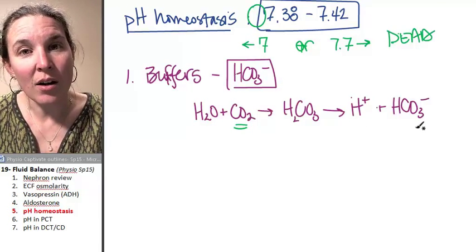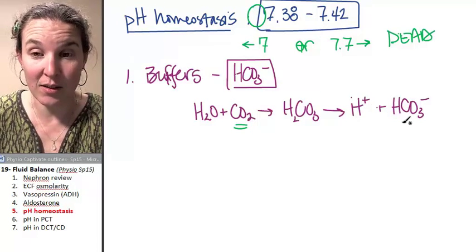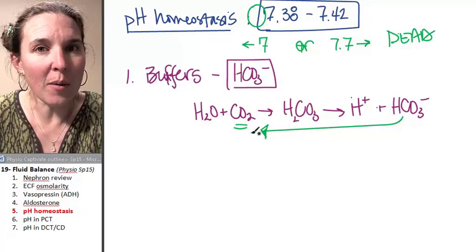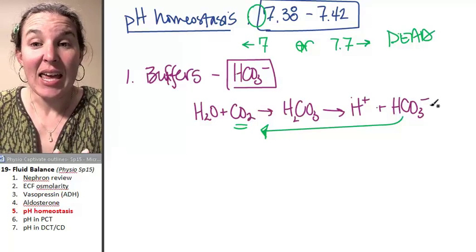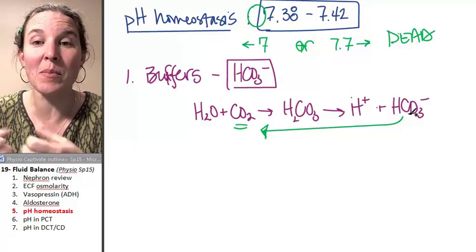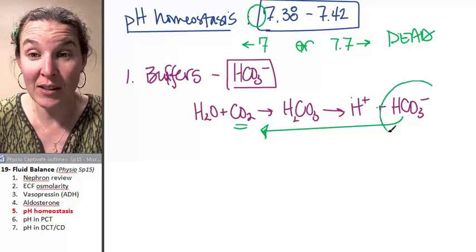Bicarbonate ions are a buffer because if you add acid to the system, the bicarbonate ions are going to combine with the hydrogen ions and get water and carbon dioxide. That's awesome. Like, we'll take that any day. If we add base to the system, the hydrogen ions in the system will combine with the base and shift the whole thing. And so you can actually prevent changes in pH just by having this buffer in the system.